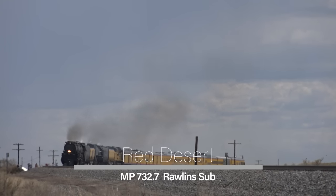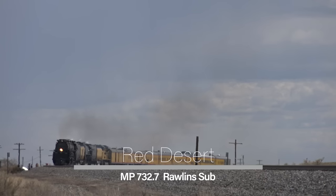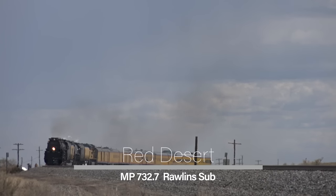Continuing west, the 4014 rounds a curve as it approaches Red Desert near milepost 732.